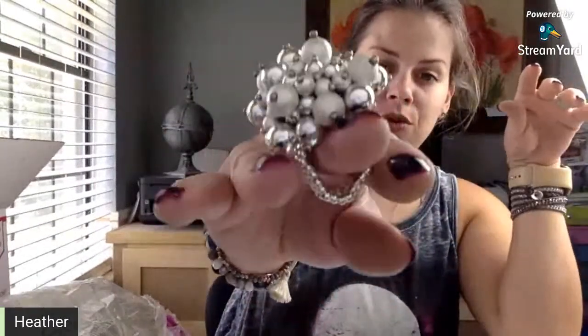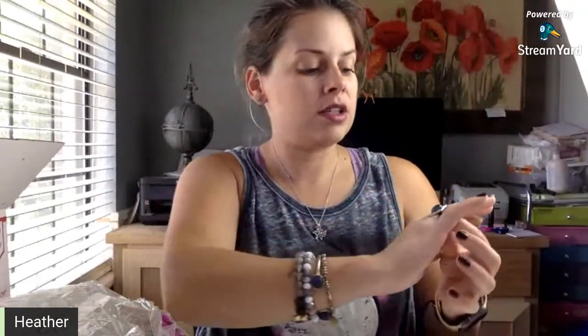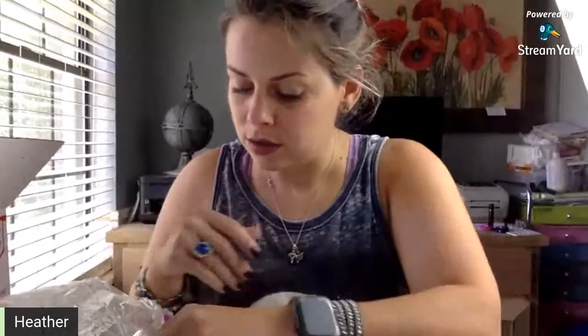A little ring. Another ring here. I might just wear it. Oh no, we're going to wear the mood ring. That's what I want. Okay, right now, it's like a blue-green. And we'll see if it changes colors here in a couple of minutes.